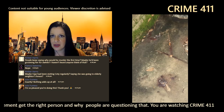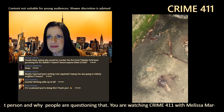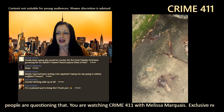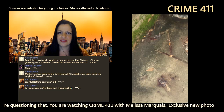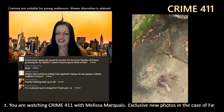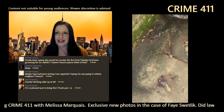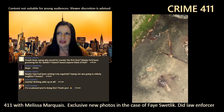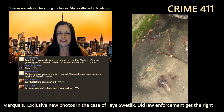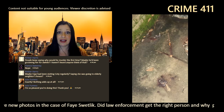Let's see, Amber, people keep saying, why would he murder the first time? Maybe he'd been grooming her for a while. I haven't heard anyone think of that. One of the articles that I read from law enforcement stated that he did not fit the profile of somebody who would typically snap and do something like this. And he had no criminal record, which I'm sure you know. And I just don't get the feeling that he is the person responsible for Faye's murder. I just in my gut don't feel like that's the case.